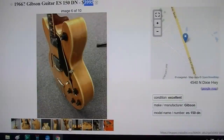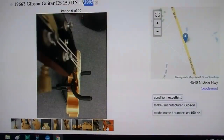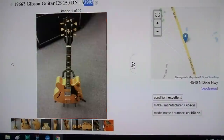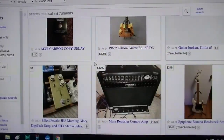I mean, for $4,000, that's not outside the realm of one of the newer top-end Gibsons either. I bet it plays like butter and would be a real good investment for somebody. Original case. So if you have the $4,000 to drop, you might even be able to talk him down to 37 or 35 even, if you're lucky. But anyway, that's what I kind of do, scouring Craigslist.